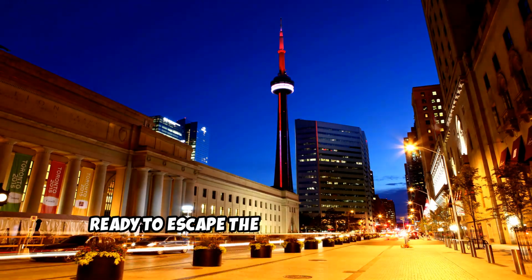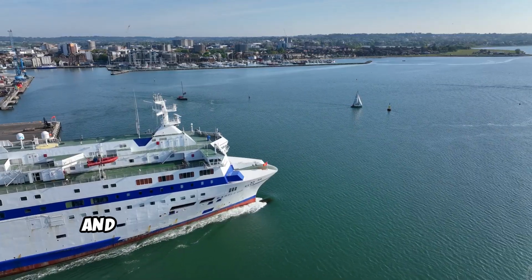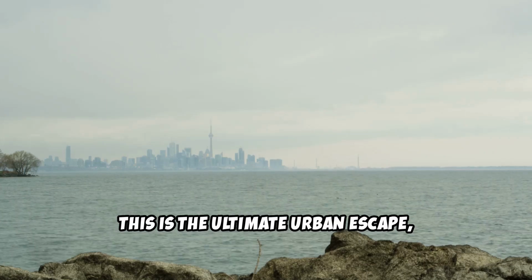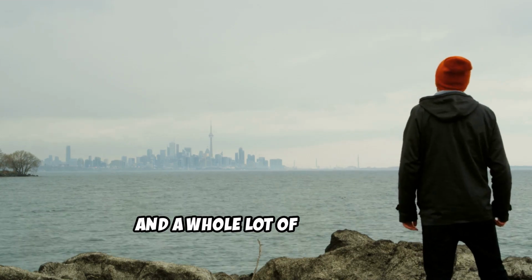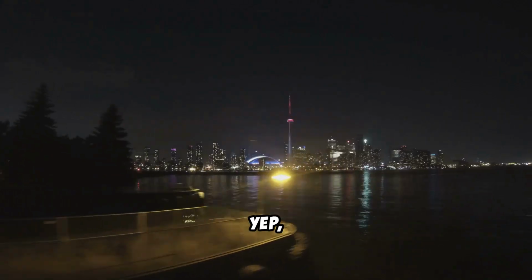Alright folks, ready to escape the hustle and bustle of the city without actually leaving Toronto? Hop on a ferry with me and let's set sail for the Toronto Islands. Trust me, this is the ultimate urban escape, offering stunning skyline views, beaches, parks, and a whole lot of chill vibes. Now I know what you're thinking. Islands? In Toronto? Yep, you heard that right.